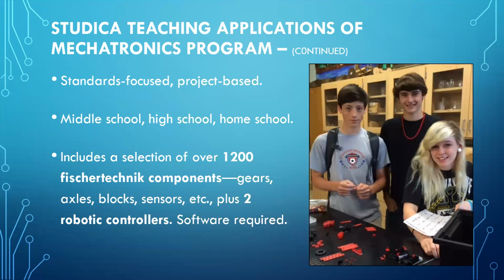Again, this set is designed for offering students a standards-focused, project-based learning experience, and is designed for use in middle school, high school, or again for addressing similar grade levels in a homeschool environment.